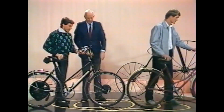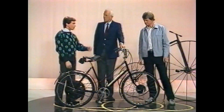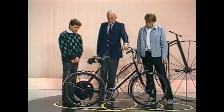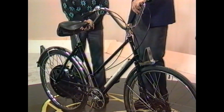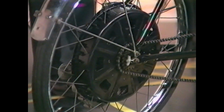Now, Bill, this doesn't look like any bicycle I've ever seen before, except that it's got two wheels and handles. Right. Now, that's a recent acquisition for the museum. It's also made by Healing, a Victorian manufacturer. Shortly after the end of World War II, there was a great interest in low-cost motoring, and the directions taken were in bubble cars, three-wheeler motor cars, light motorcycles, and there was a projection that push bikes would have motors fitted to them. Healings and Malvern Star both created a few examples, but they didn't proceed.